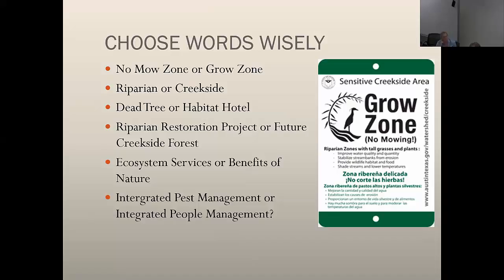And the citizens are going, what do you mean? PARD's not doing their job, like they're not mowing, what are they doing? Take a break all the time? I said, okay, well that's not the message we want. So we changed it to grow zone.